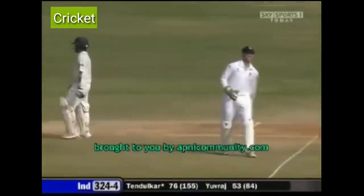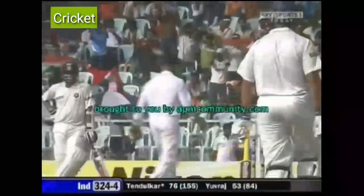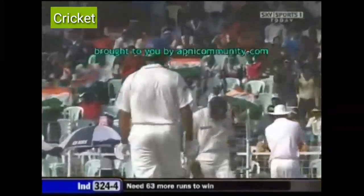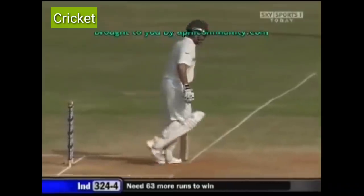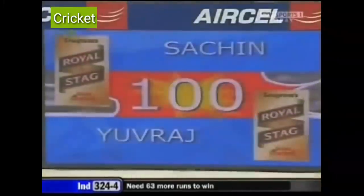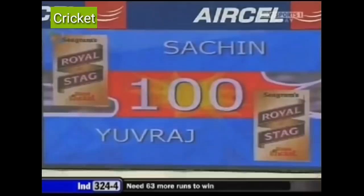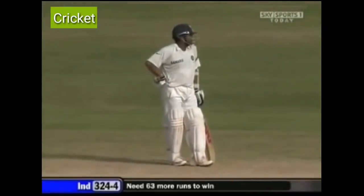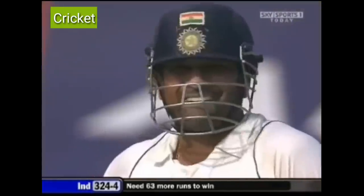That was too high. And that too takes Yuvraj and Sachin Tendulkar through to a 100 partnership. Well, I think he was surprised. That's why he stood. He was surprised by the throw that came, and he knew that if the throw had been on top of the stumps, he probably would have struggled. That's what he's probably talking to Yuvraj. That I didn't think he had such a good arm or something like that. He didn't believe that the fielder had such a good arm.